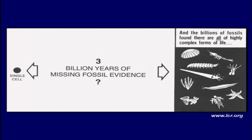If we're going from a single cell, it must have evolved into a 2-cell, 3-cell, 4-cell, 5-cell, 10-celled, 100-celled, 1,000-celled, 10,000, 100,000-celled, finally a multi-million-celled creature. Where is all the evidence? Well, there should be evidence there because even soft-bodied creatures get preserved. That's what they say, well, the early ones were soft-bodied and they just didn't get preserved. That's why there's a gap.